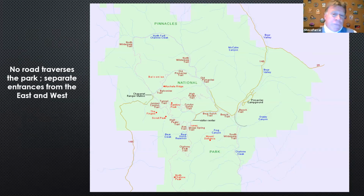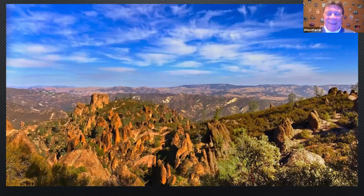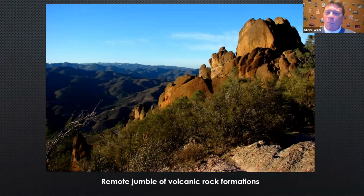You can approach from either side, either the east or the west, but you can't go across the park. There are no through roads. This is why I say it's not exactly like they had to ward off the condo developers. They weren't beating down the gates here. It's in the middle of nowhere. It's all lava fields, a big jumble of rock formations.